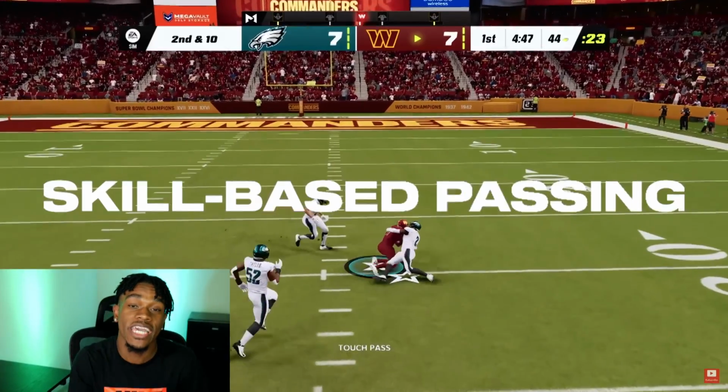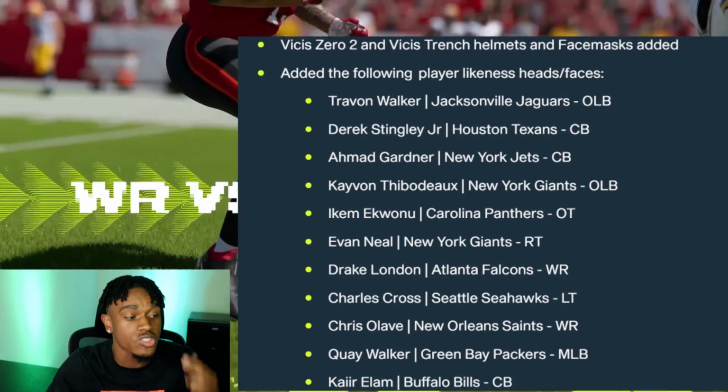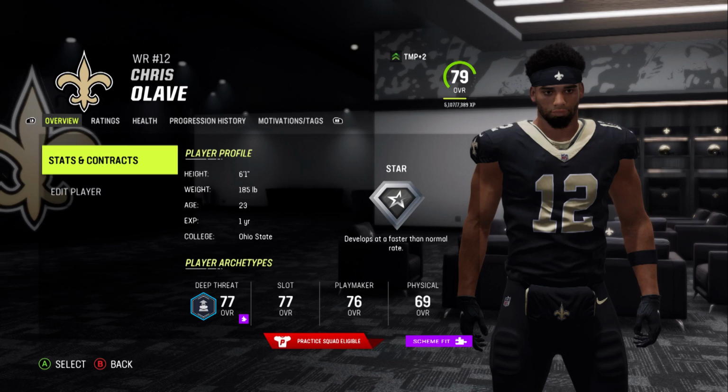Now next I'm talking about gear and face scans. It says right here Vices 02 and Vices trench helmets and face masks were added. So we got 2 brand new helmets in the game that you can use in franchise and stuff like that. Also it says added new player likeness heads and faces. So it's a long list. Basically they added the rookies.